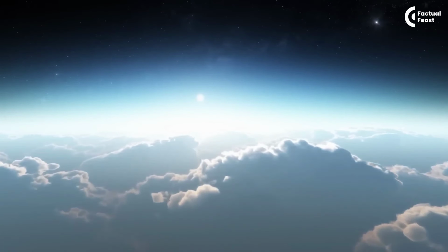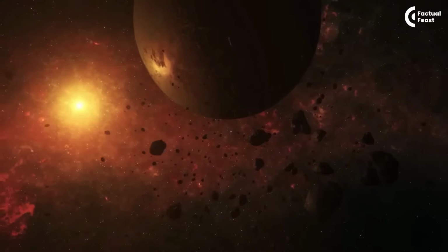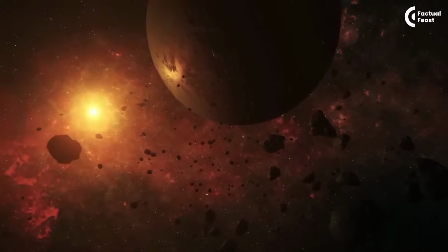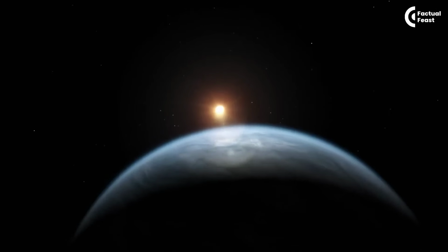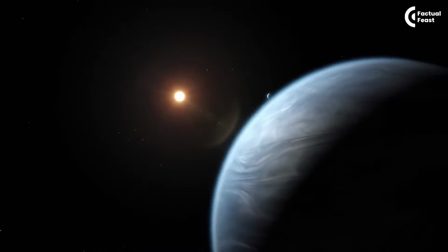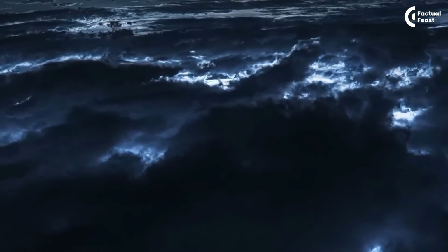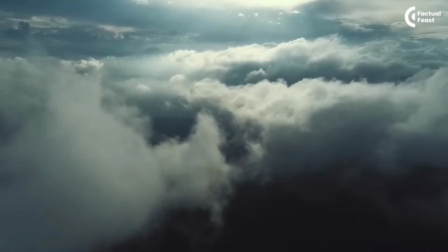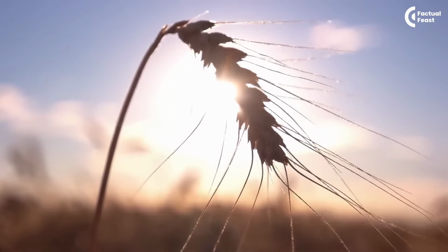It's even suggested that this planet has rain clouds. K2-18b also gets the same amount of radiation from its star as the Earth does from the Sun. So, if we could travel faster than light speed, could we go live on K2-18b? Some researchers say that the planet has a large and extremely thick atmosphere that creates high pressure conditions that might prevent life as we know it from existing.